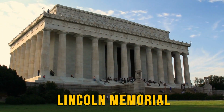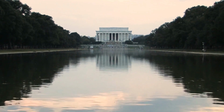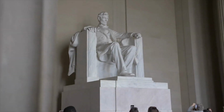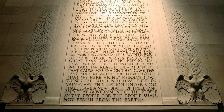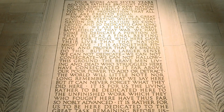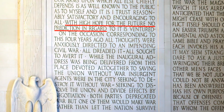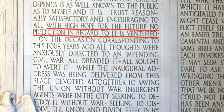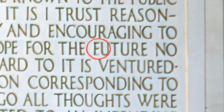The Lincoln Memorial is gigantic in size, and the view of the reflecting pool mesmerizes visitors. For enthusiasts that love history, searching for the famous carved lettering mistake in the walls is also part of the journey. With high hope for the future, no prediction in regard to it ventured. Except the sculptor accidentally spelled future with an E instead of an F.